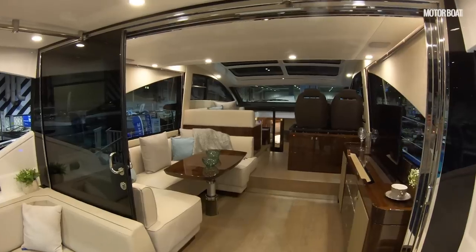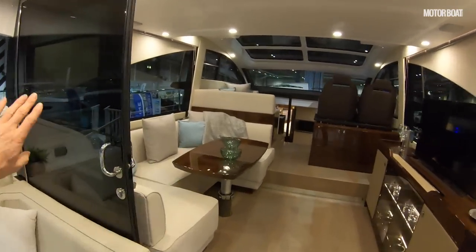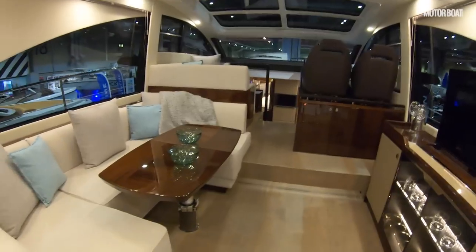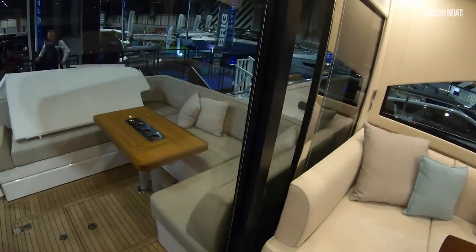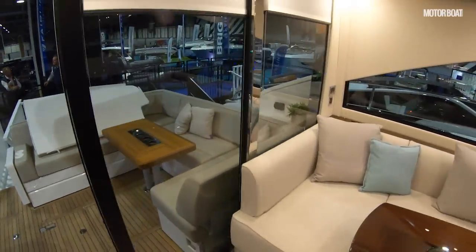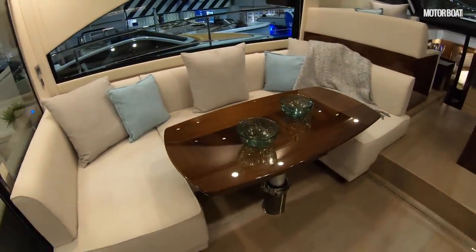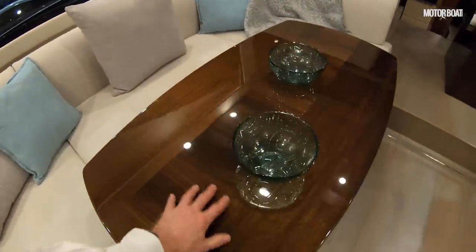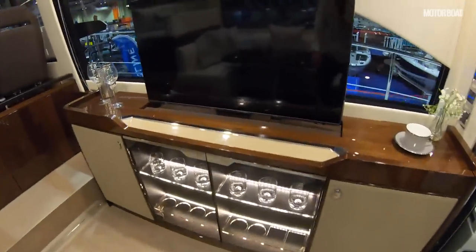So the nice thing about these GT boats is that you can have them nice and open like it is here with the doors pushed over to port, or you can close them up and have a really nice, cozy, enclosed saloon. So you can see that door slides across. There's two different sliding sections. Close it all up and then you're completely nice and cozy in here. So large seating area over here to port with an adjustable height table. It's this lovely high gloss walnut finish that they do at Fairline, become a bit of a signature for them.